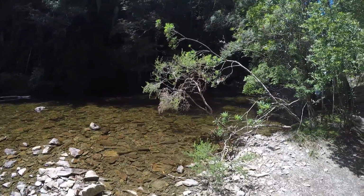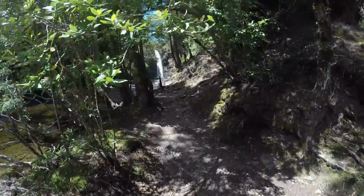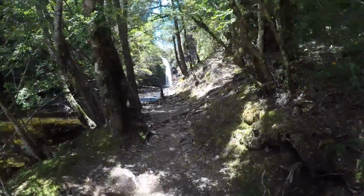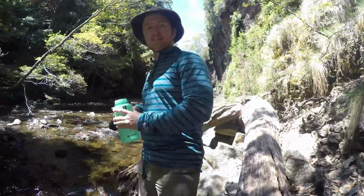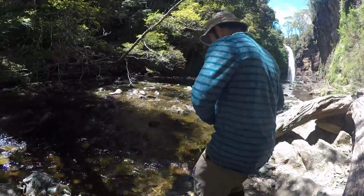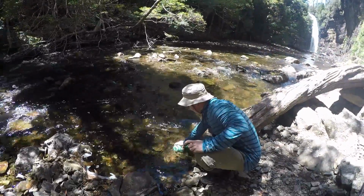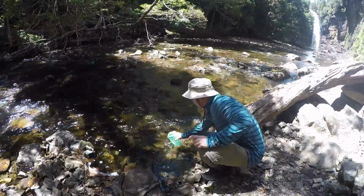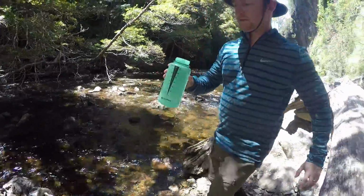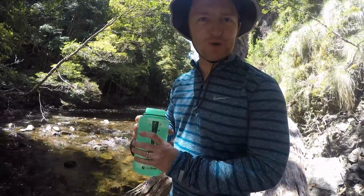So I'm going to fill up my water bottle there. I was going to say, this is pretty beautiful. Wow, look at that. It's a perfect place to fill up my water bottle, hopefully. Either that or there'll be Giardia. Have a sip. I'm going to put a Steritab in it just to be sure.